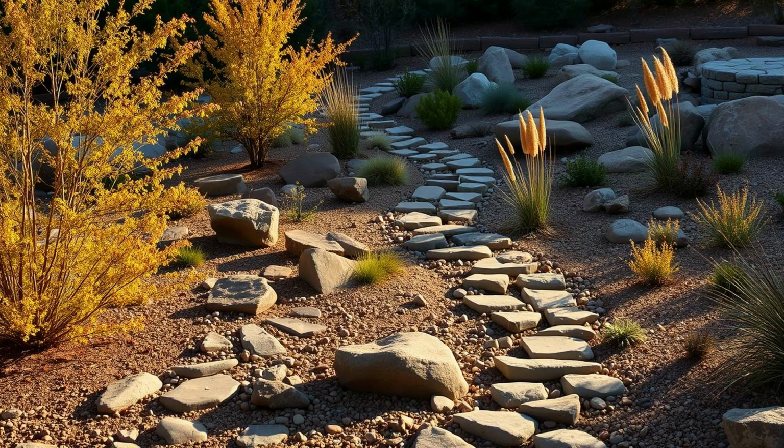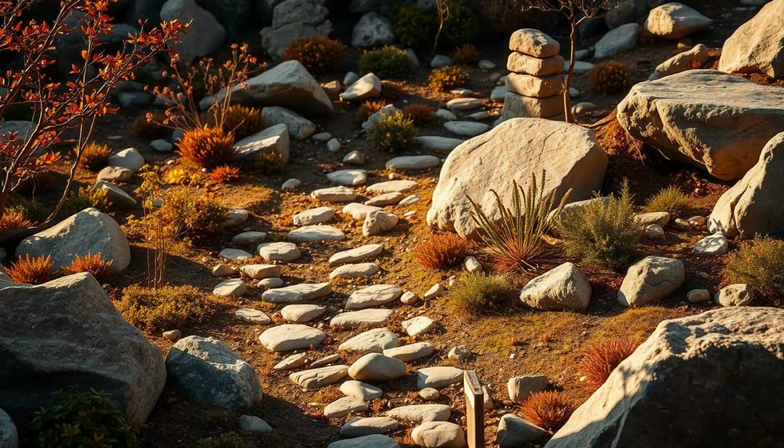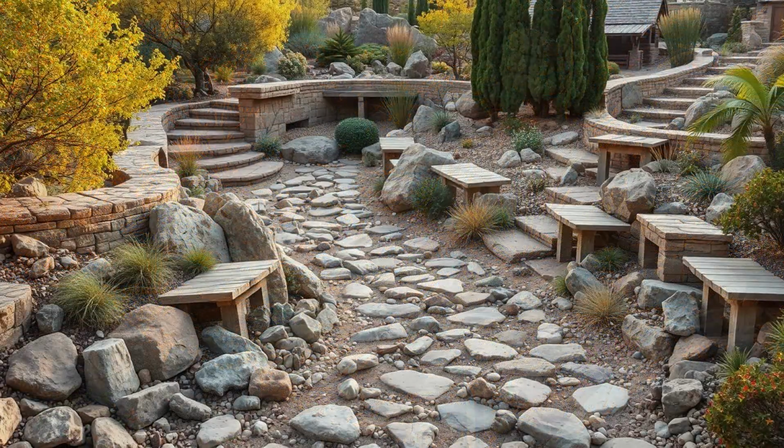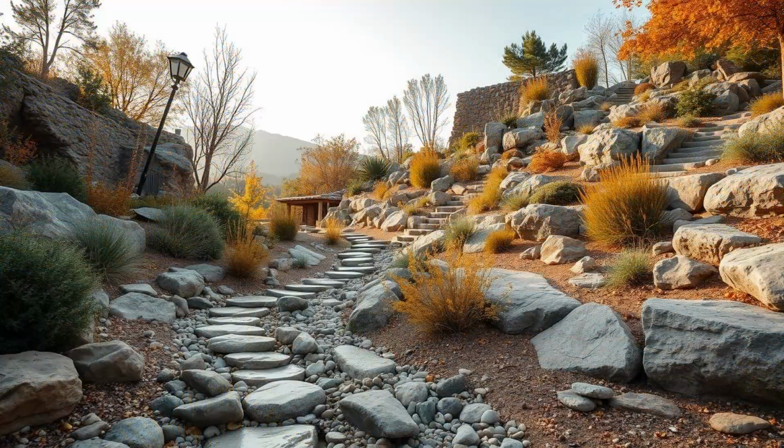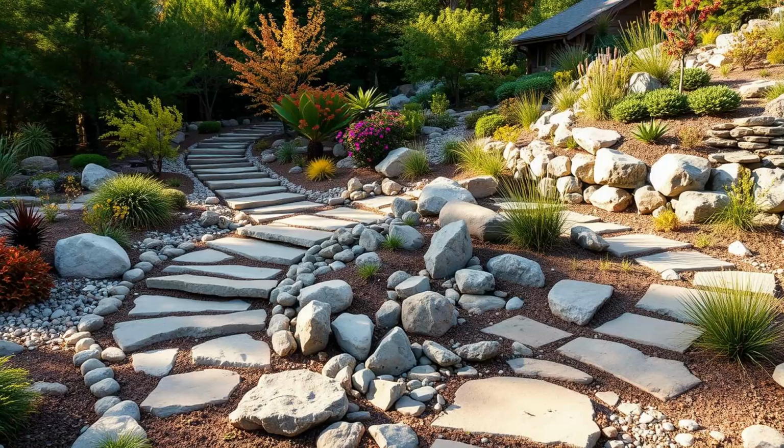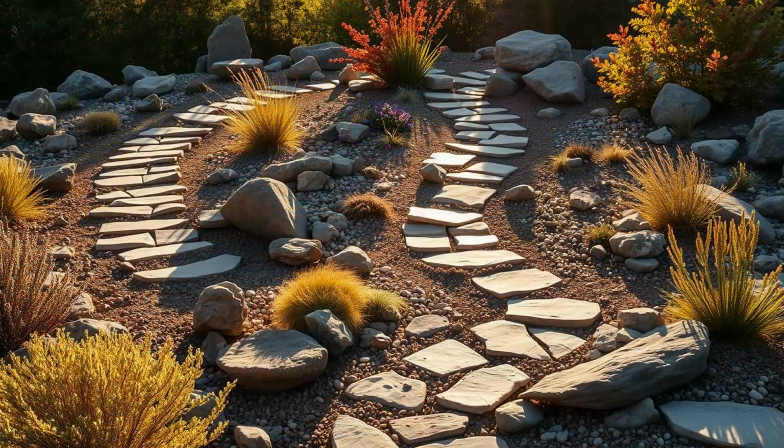First up, ignoring drainage. This is probably the number one mistake people make. Just because you're using rocks doesn't mean you can forget about water flow. If you lay rocks directly on top of poorly draining soil, especially in areas that get a lot of rain, you might end up with puddles, flooding, or erosion. Always plan for water movement. That means grading the ground slightly so water flows away from your house, using a gravel base, and placing rocks in a way that lets water pass through, not trap it.